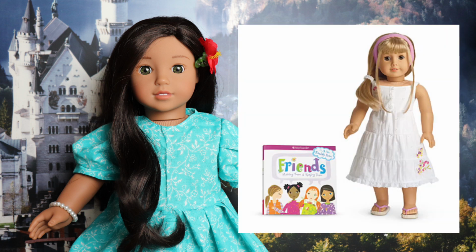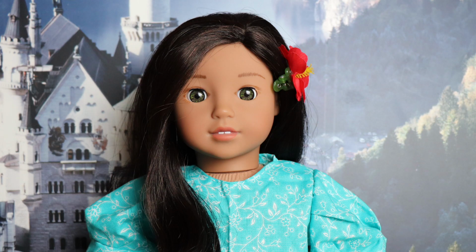Now I really liked Gwen. Gwen was one of my favorite Girl of the Year dolls growing up. I really liked her story. I related to her a little bit because I was bullied too. I was never homeless though, so don't start any rumors, y'all.